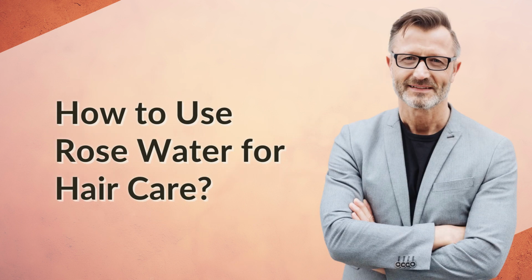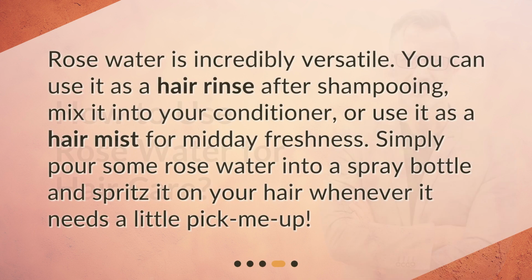How to use rose water for hair care? Rose water is incredibly versatile. You can use it as a hair rinse after shampooing, mix it into your conditioner, or use it as a hair mist for midday freshness. Simply pour some rose water into a spray bottle and spritz it on your hair whenever it needs a little pick-me-up.